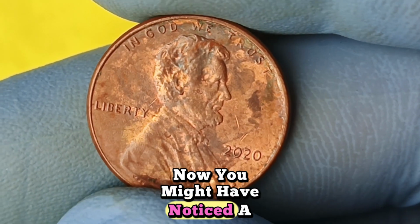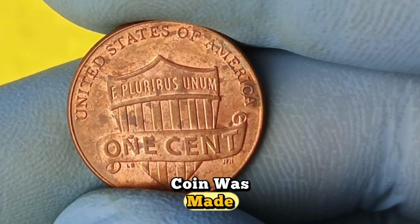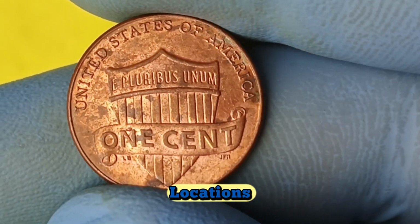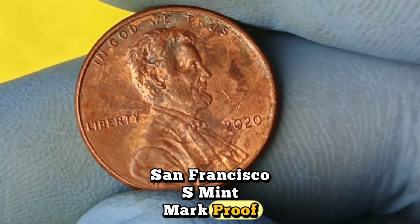Now, you might have noticed a tiny letter below the year on your coin. That's the mint mark, and it tells you where the coin was made. In 2020, 1-cent coins were minted at 3 different locations: Philadelphia, no mint mark; Denver, D mint mark; San Francisco, S mint mark. Proof coins only.